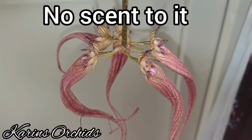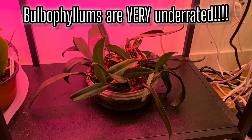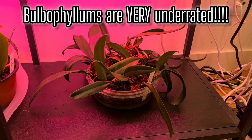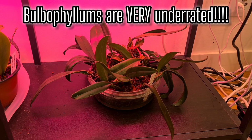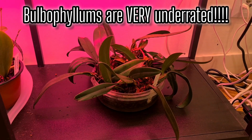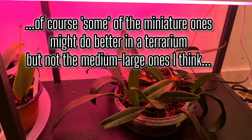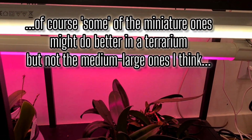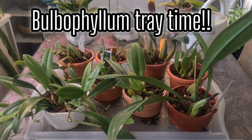And it doesn't smell bad. It doesn't have a scent to it. Not a bad scent anyways. It's very interesting, exquisite flowers. Loads of details. You take a closer look. And it's not in the way, as Bulbophyllums are warm growers and do not require far too much humidity. So you do not need to have them in a terrarium or greenhouse or such. Here they are.